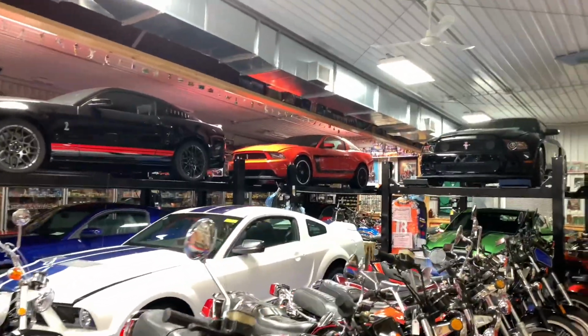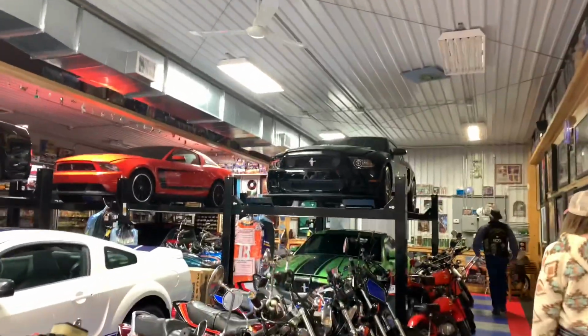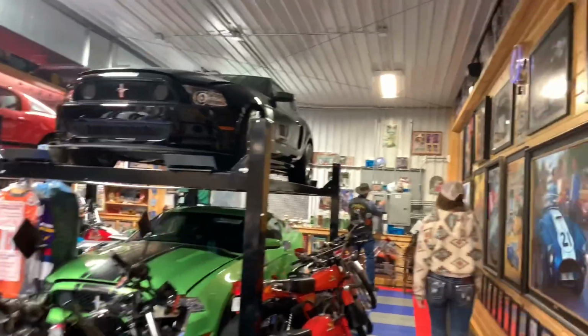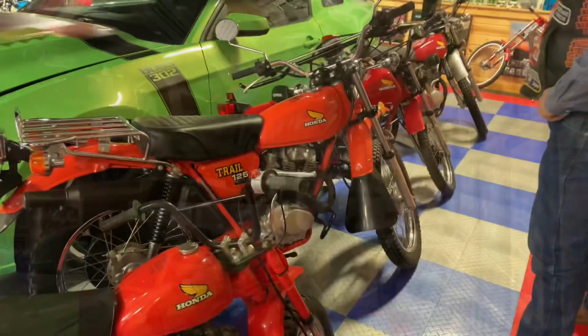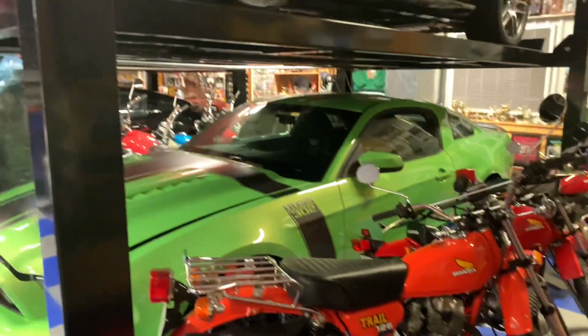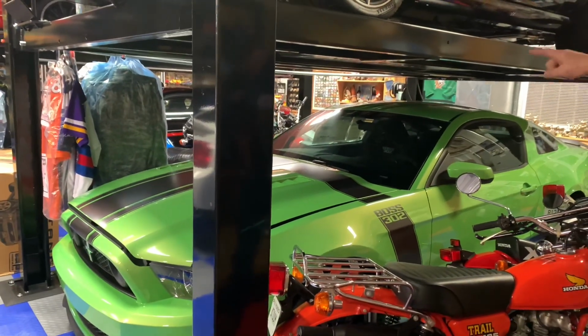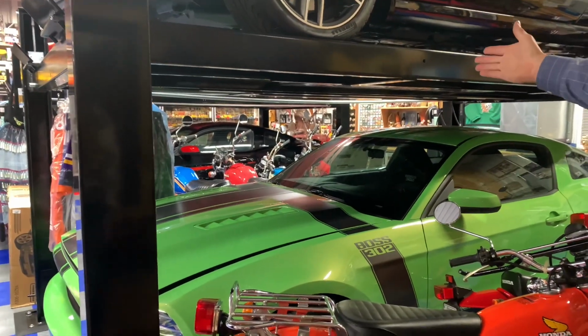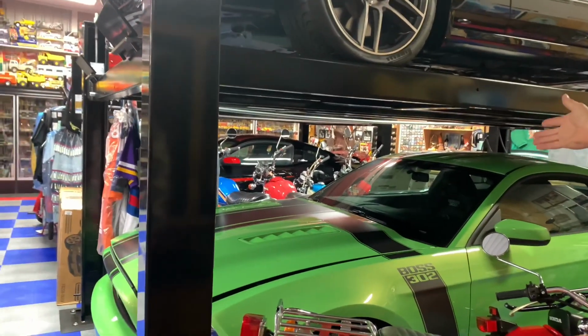Got a Super Snake over there. Why wouldn't you? It's only a $100,000 car. Yeah, no, this one Boss came back, of course. I don't know what you know about them, but both of them are 12s. One is a Laguna Seca Boss, and the other is the regular Boss, the dream car of mine.